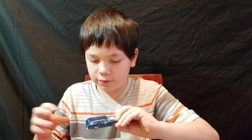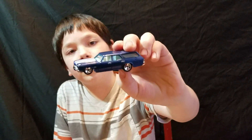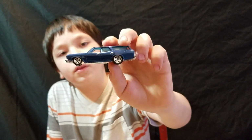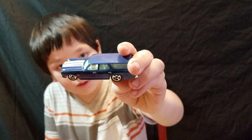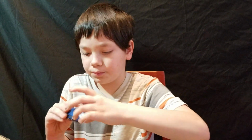I already have this one. Oh, 70 Chevelle wagon? Yeah. That's the first edition car there. That's cool. Dark blue, that's a nice one. Nice to have more. Oh, yeah, that's a good casting. Can never get enough of those.